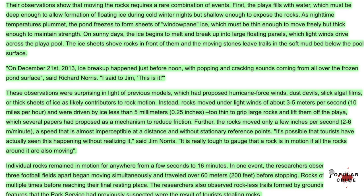The ice sheets shove rocks in front of them, and the moving stones leave trails in the soft mud bed below the pool surface. Quoting again, "On December 21st, 2013, ice breakup happened just before noon, with popping and cracking sounds coming from all over the frozen pond surface," said Richard Norris. "I said to Jim, this is it." Close quote.